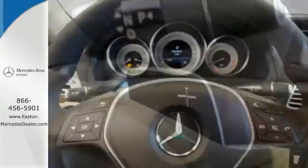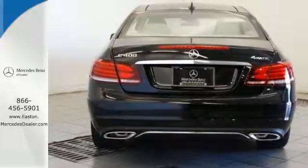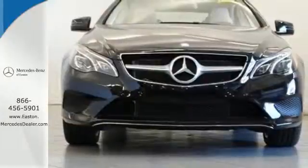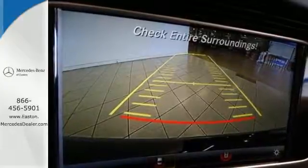The design is chiseled and confident. The panorama roof and side windows, uninterrupted by framework, give you views you can't get anywhere else. Heated front leather seats with memory, dual zone climate control, and the COMAND system help tailor the ride to suit you specifically. Your safety is also at the forefront with Collision Prevention Assist Plus, Attention Assist, and Airbags.